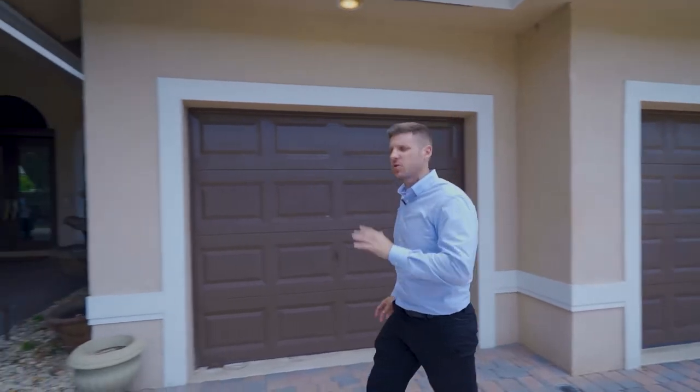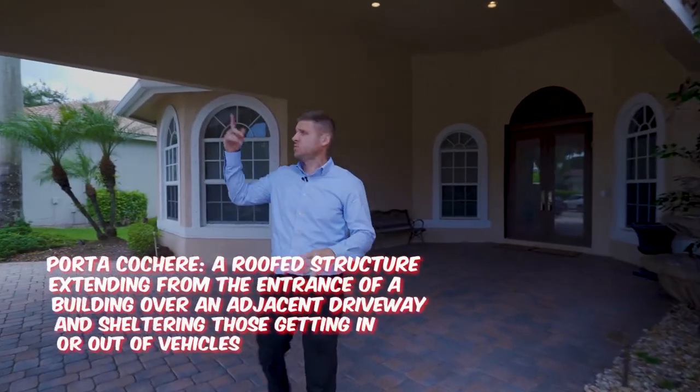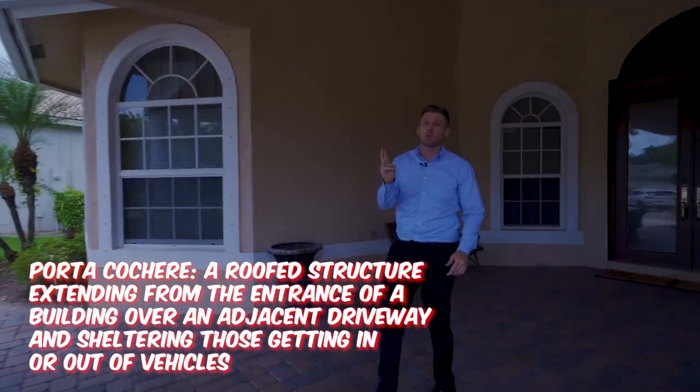Welcome to my brand new listing. It's a 5-bedroom home in the beautiful community of Fox Ridge in Parkland, Florida. What my cameraman Walter calls a pret to parterre or something, I call it a drive-through overhang. And there's only 3 of them in Parkland, so I was told. Let's go inside and take a closer look at this beautiful home.